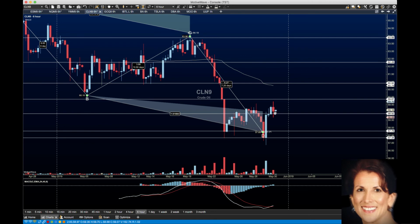All right. So you want to be careful trying to pick a bottom with such negative pressure. Although there's definitely room. I mean, we are $2 above this motion. Very big deal. All right. Very, very, very big deal.